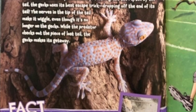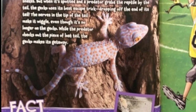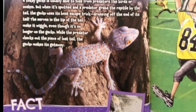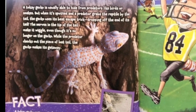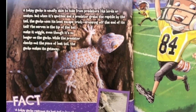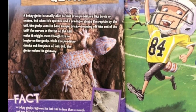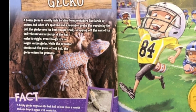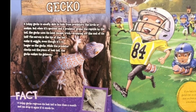Tokay gecko. A tokay gecko is usually able to hide from predators like birds or snakes. But when it's spotted and a predator grabs the reptile by the tail, the gecko uses its best escape trick, dropping off the end of its tail. The nerves in the tip of the tail make it wiggle, even though it's no longer on a gecko. When the predator checks out the piece of lost tail, the gecko makes its getaway.